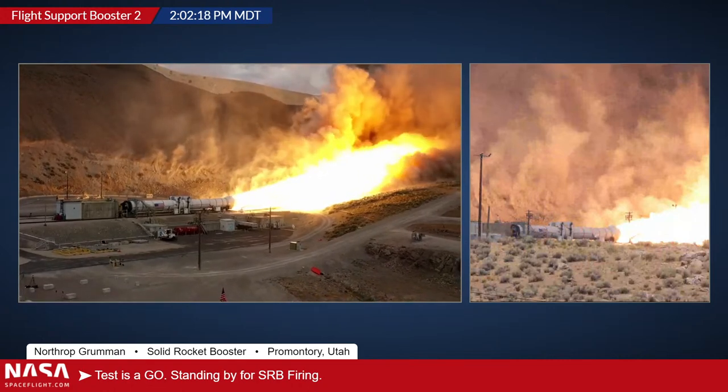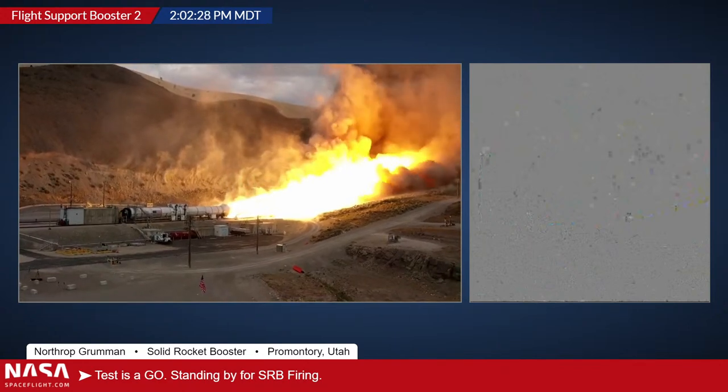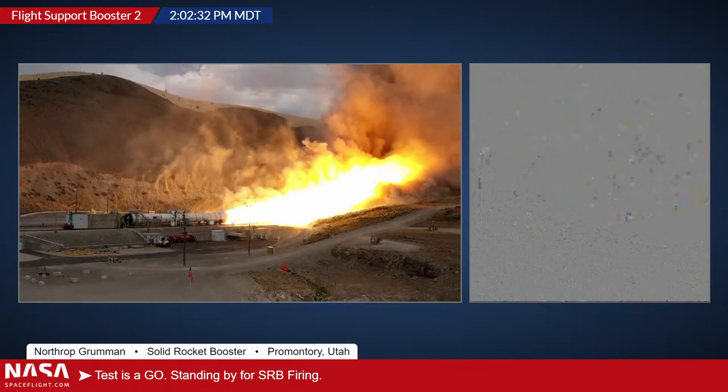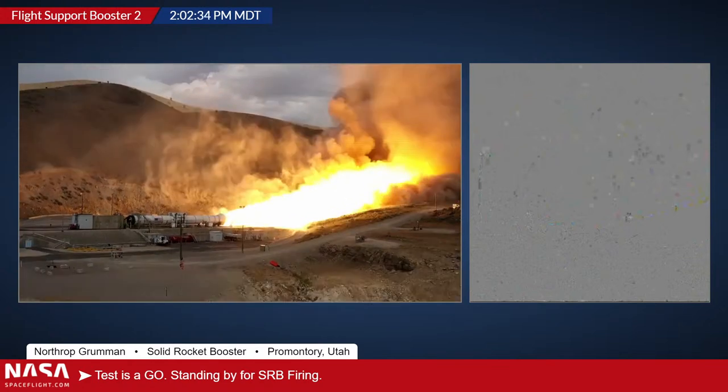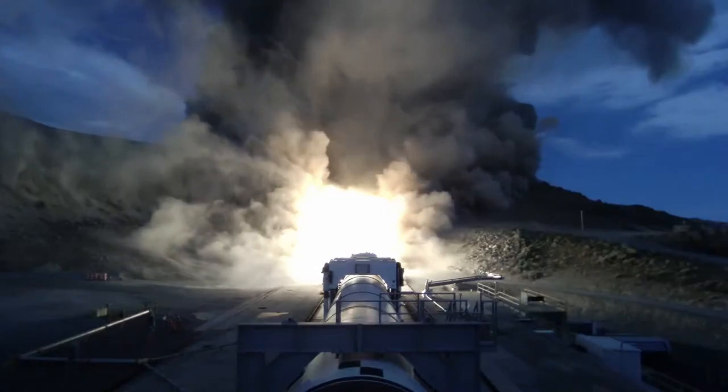We might have lost Jack's feed there. Briefly, stand by. Not a problem with Jack, it's just that we may have lost Jack's feed. But you can definitely see that SRB just about a minute and a half into its overall 2 minute firing there. You heard that sound.